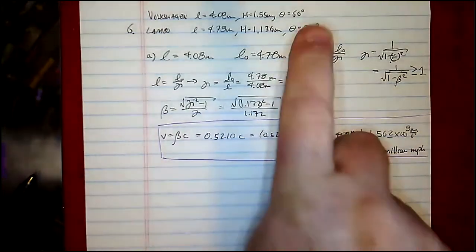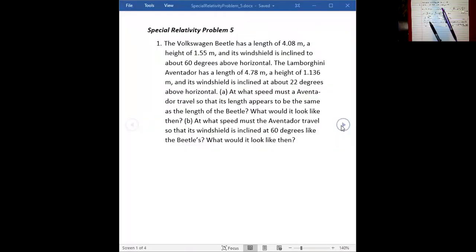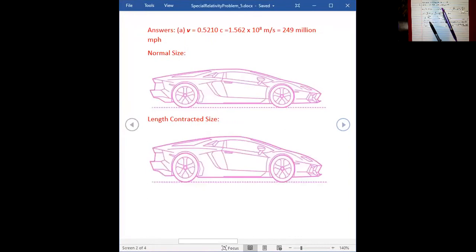Now, what does it look like? Well, let me take a second to share my screen again. So I'm going to share the screen with this one. And what I'll show you is this right here. So this is the Lamborghini in the normal scale and the normal size.